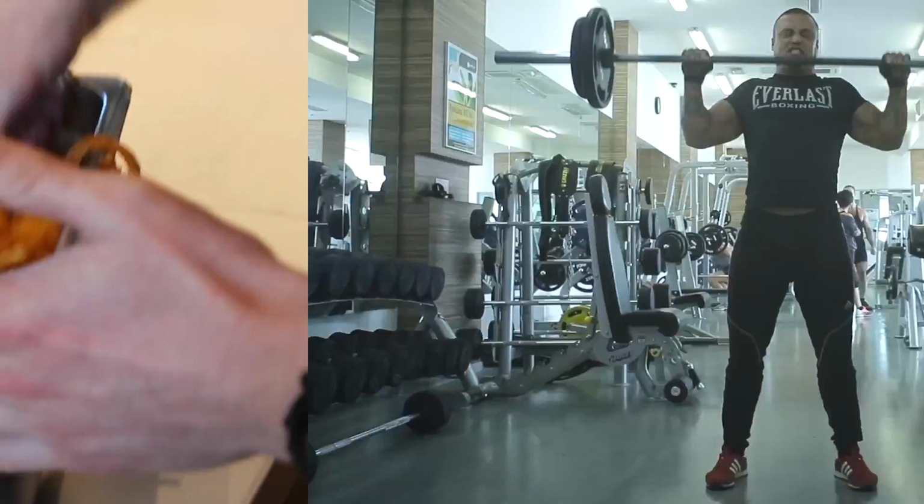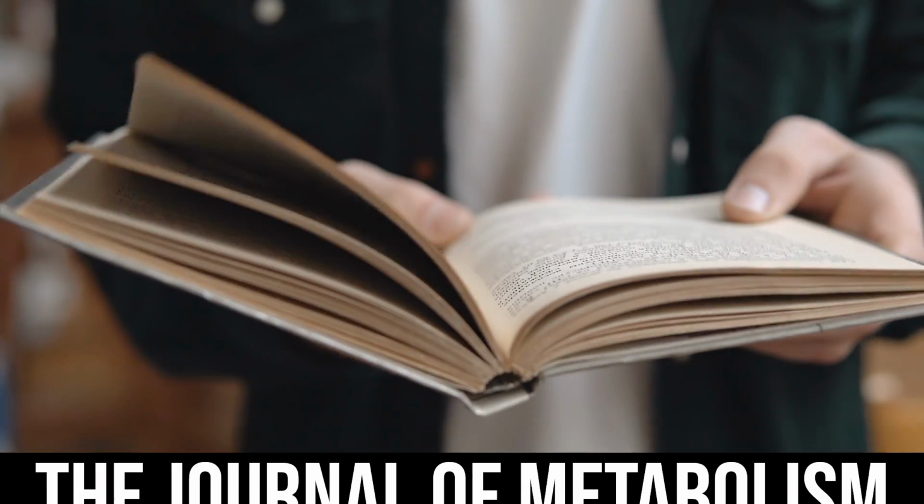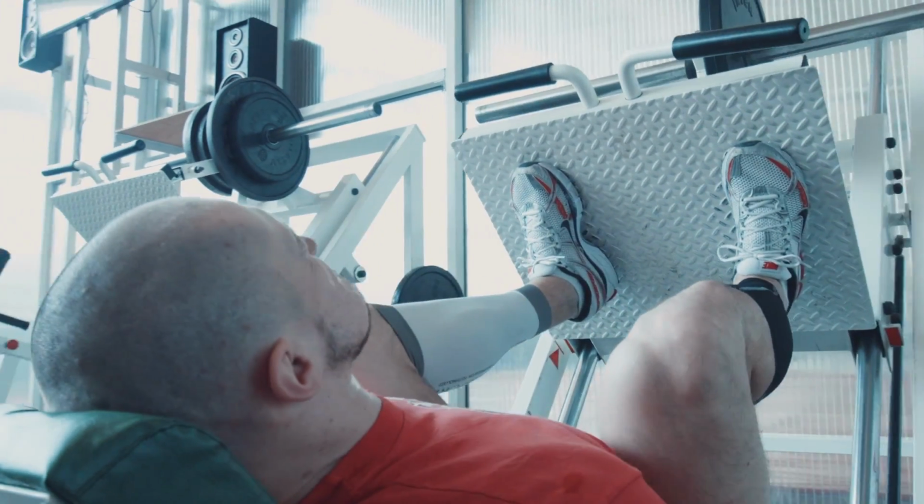Now, the other thing that's important to know is there is zero need to carb up before a workout. The Journal of Metabolism actually found that conditioned athletes ended up having just as much glycogen stored in their muscles on a keto diet as those that weren't on a keto diet, showing that you still have carbs stored in your muscles that are going to give you fuel for your workout. So you don't need to be changing things up. You don't need to add carbs or do special periodic carb timing. Just train the way you would normally train and your body's going to adapt just fine.